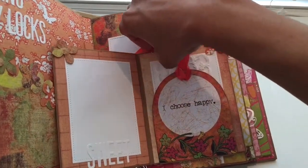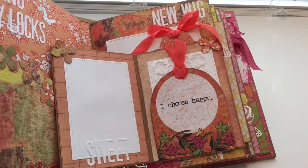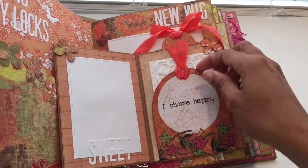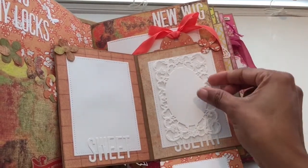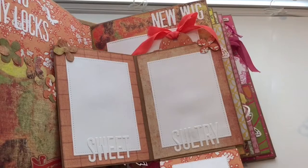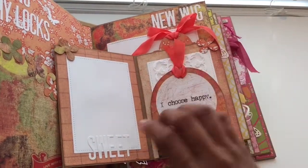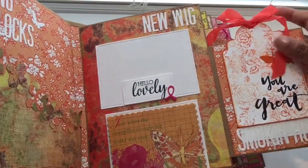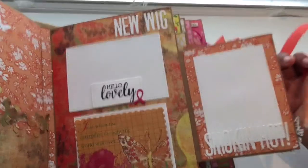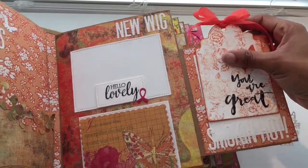This is not supposed to be there. We're going to liberate this paper clip. Always remembering you're choosing happy. This is a space for a little bit of a sultry photo. You can try different looks. And then right at the back here, always remember you're great because you're smoking hot, no matter what kind of wig you're going to end up choosing.